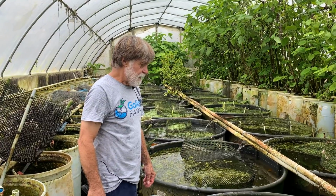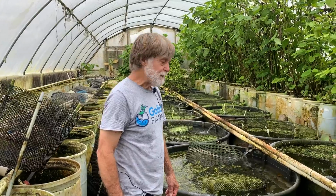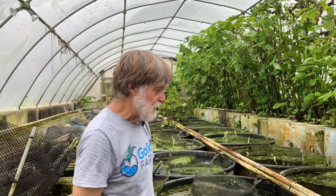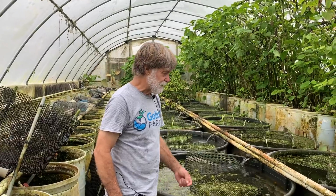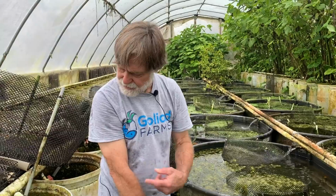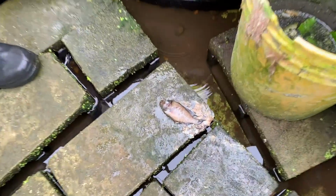They also provide snail control. We have red ram's horns and pond snails and trumpet snails, which are the Malaysian trumpet snails, which are a real pain because they're just perfect for clogging up some of our filters. Oops, there's a dead fish I need to take out. Put it there for Carl to step on.